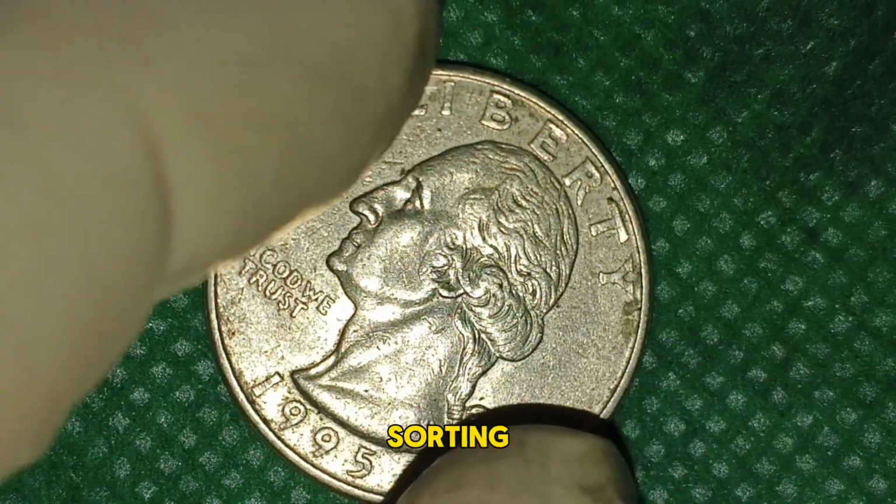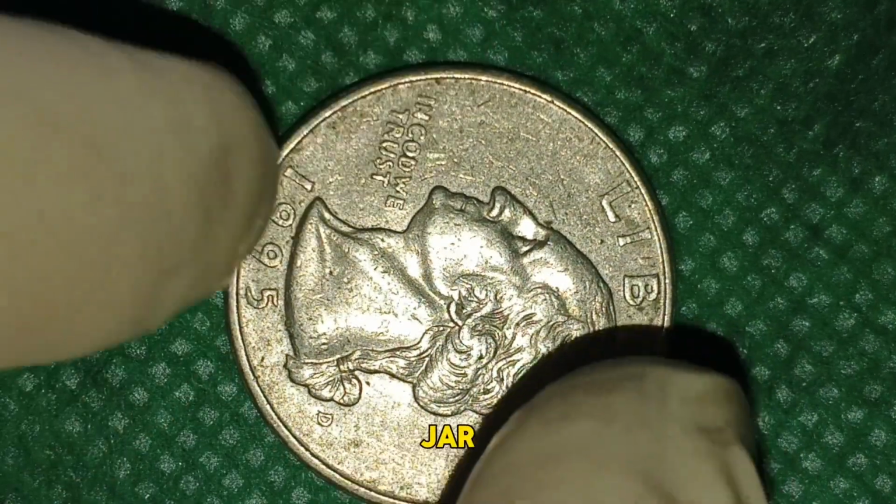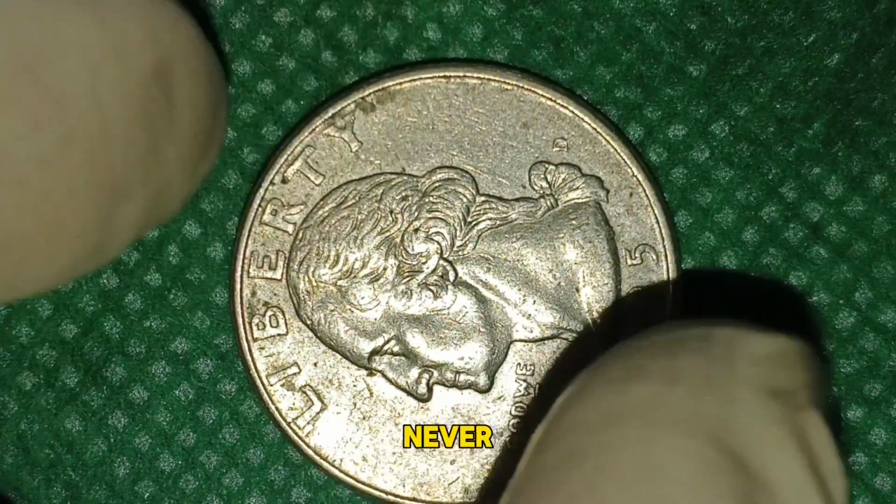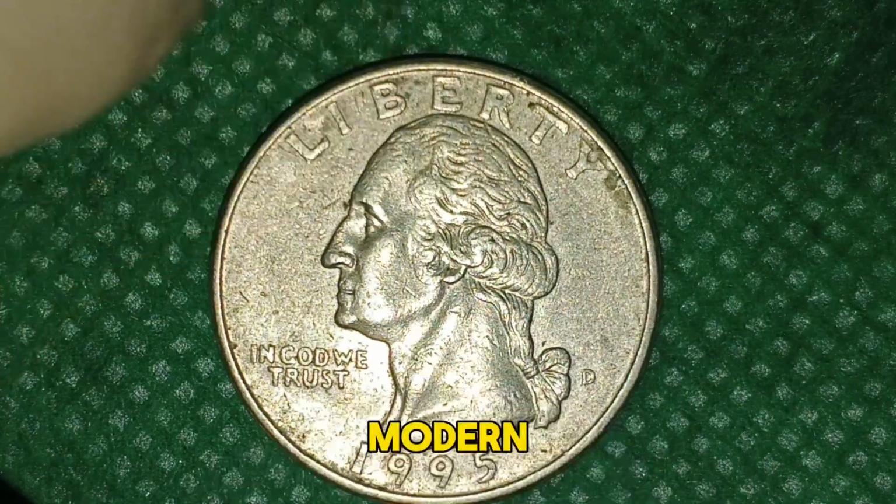The next time you're sorting through your change or digging through that old jar of coins in the kitchen, don't overlook the 1995 D quarter. You never know. You might just be holding a piece of modern-day treasure.